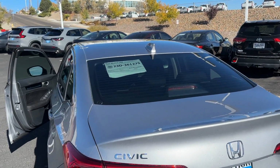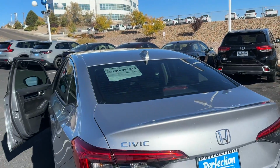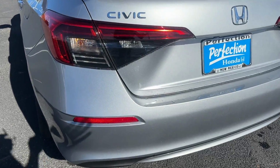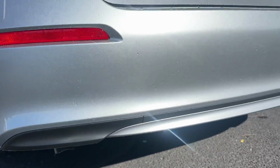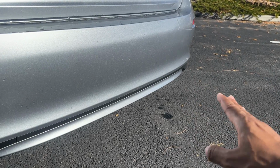Your third brake light, not sure if this is LED. It looked like a traditional bulb. Might be a traditional bulb, can't really tell. But on the lower portion of the bumper, you do have your reflectors. Being that the EX comes with the 1.5 turbo, you do get dual exhaust underneath. If you get a Sport, you get a single exhaust, but it will give you an exhaust tip on the Sport.